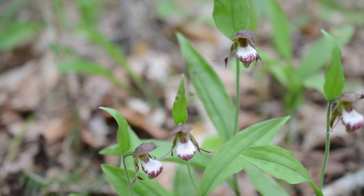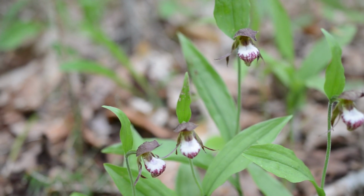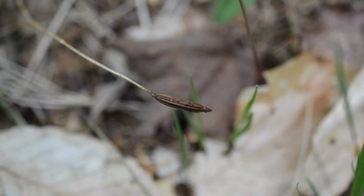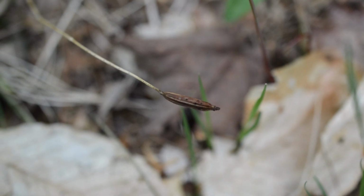Great species. I mean, it's beautiful in its own right. I like the fact that it's kind of tiny. Oh, here's our fruit that's not quite as ghastly. There's a good fruit from last year. They don't look like anything special. Just little pods. Really fascinating.